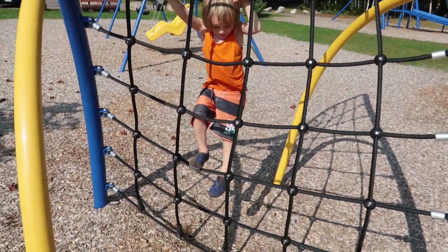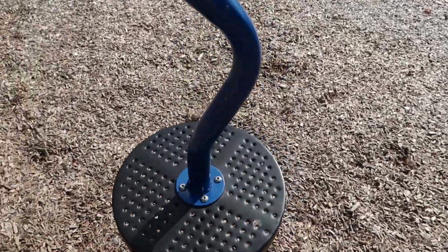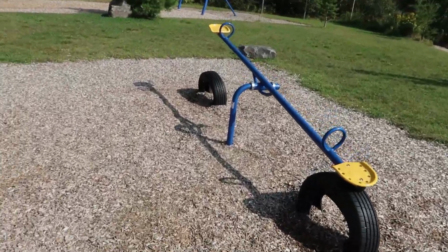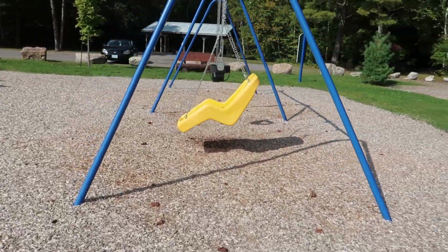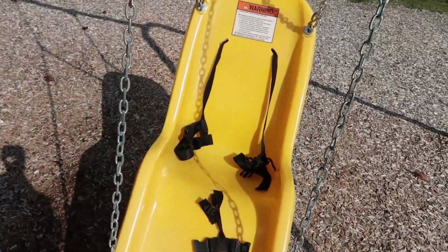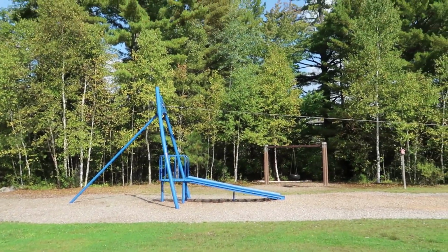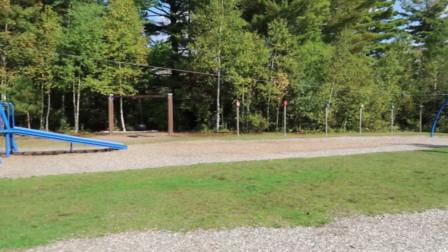Whoa, careful. So they have this little twirly thing. It spins. You can sit on it. Woo! Oops. So that spins. They have a teeter-totter and monkey bars. And that thing spins. And then this is what attracted us to this part, the seat for disabled kids. And then a baby swing and a couple swings. And this is so cool. They have a zip line. It's the only park I know of anywhere with a zip line. So that's pretty cool. We'll have to show you after.